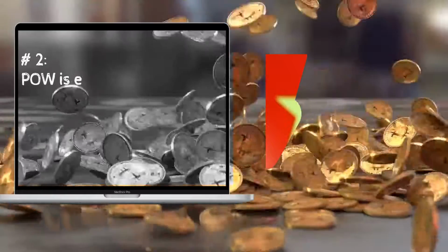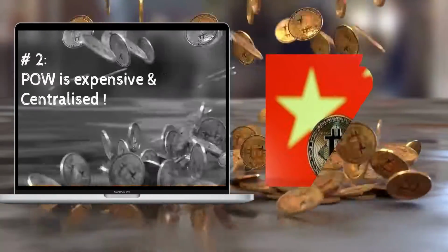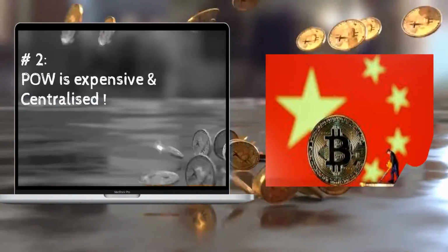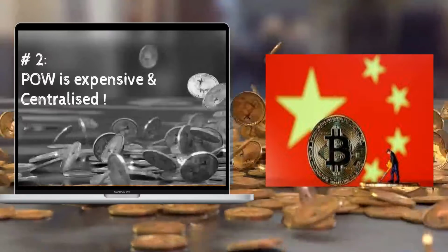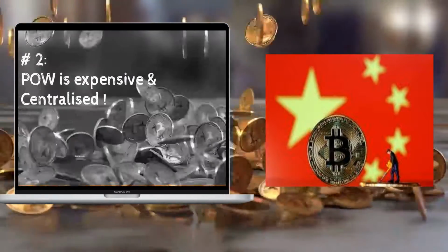Proof of work is expensive and centralized. For most people, the high cost of equipment is a barrier to entry. This is where mining pools come into the picture. But the concentration of mining pools in a few locations may lead to centralization. In fact, Chinese Bitcoin miners currently control about 65% of the BTC network's hash rate.